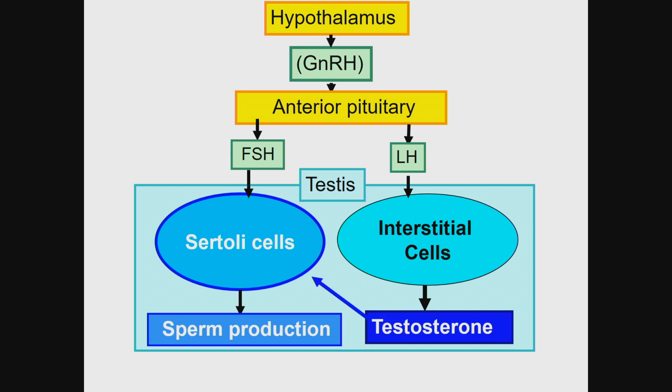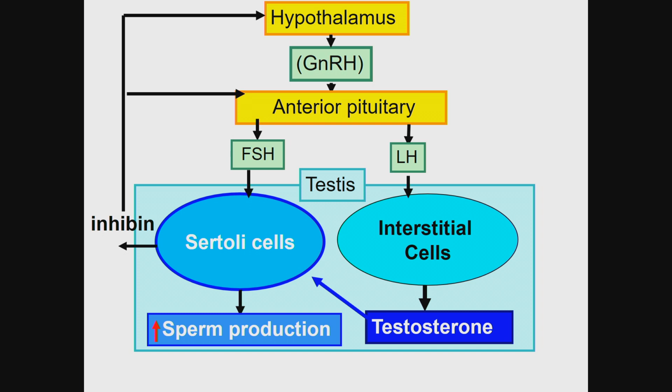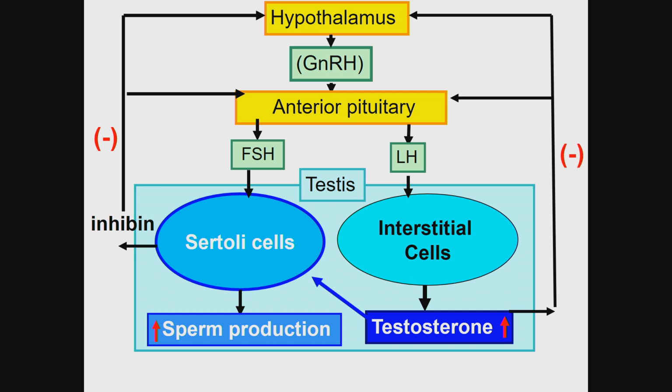Testosterone, like FSH, stimulates the Sertoli cells to increase sperm production, and when there is enough sperm produced, the Sertoli cells increase inhibin, another hormone, which is negative feedback to reduce the amount of sperm produced. Testosterone also has a negative feedback loop. When there's enough of it, it turns down its own production. Don't forget, LH stimulates the interstitial cells to produce testosterone. That spells LIT.